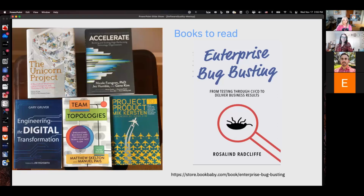And you can't resist The Unicorn Project, it's just the most fun. Well, okay, Phoenix Project and Unicorn Project are fun books to read. But having and learning is the way we do better. So when I think about software quality, one of the things that we try to push is people learning from others, people having conversations, people having the discussion. How do you get better? Are there other books that people think are great and should be added to this list?